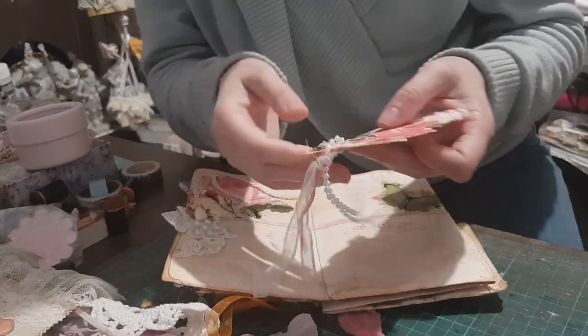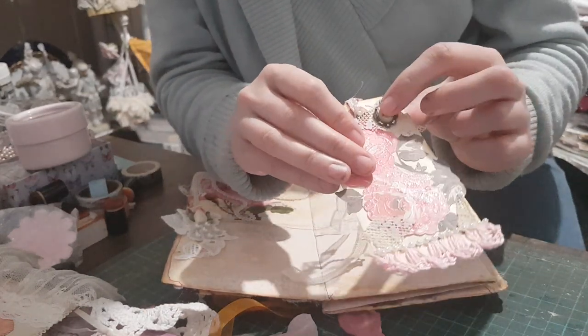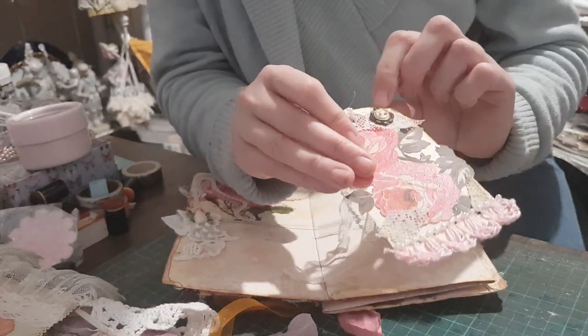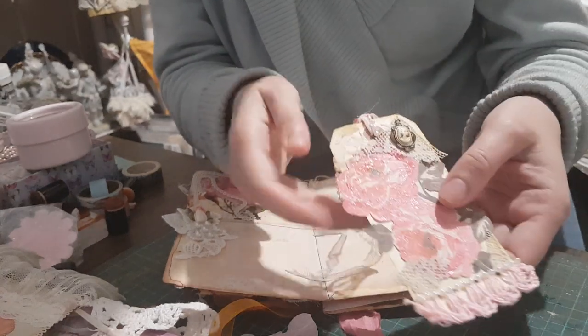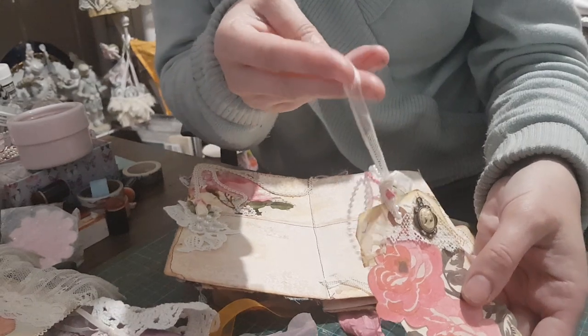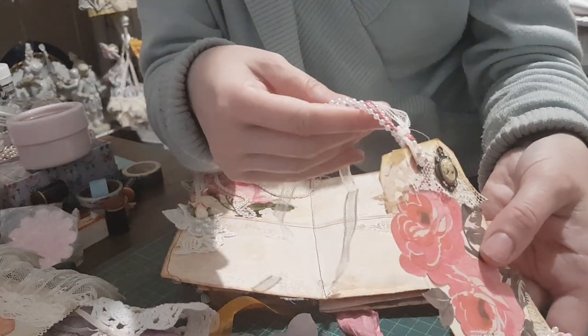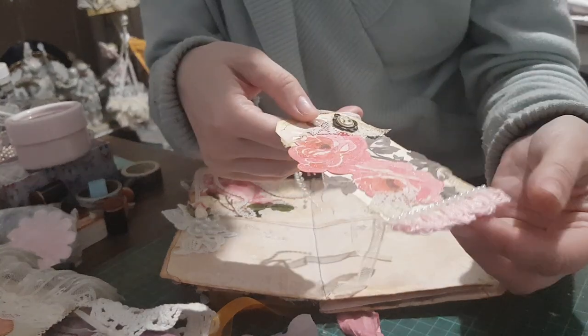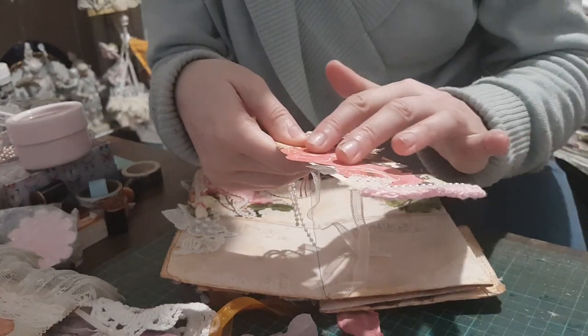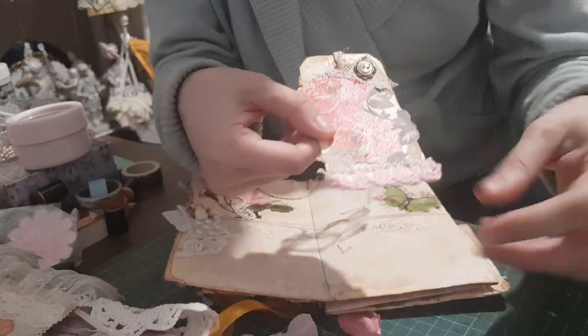Beautiful. Oh, wow. That is adorable. That tiny little cameo. It's like gold, little diamonds. Look at these trims. This is like a beautiful vintage trim. Look at that. It's exquisite. Pearls. Beautiful flowers. Look at that.